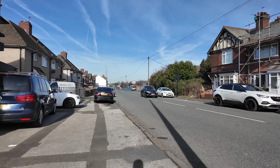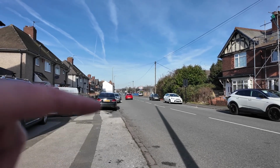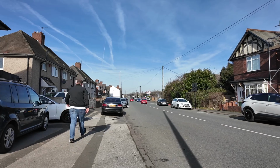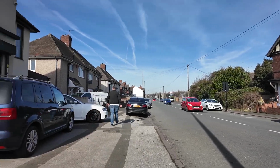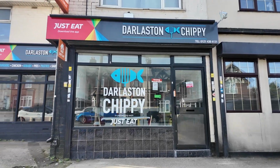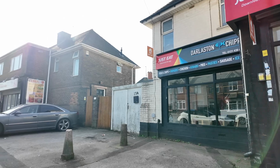Anyway, I'm starting off in a rather unusual area because if you see, this is Darlaston Road. Take you down into Darlaston down there, look. Car showroom here on the right. And there's a Darlaston chippy just here. I'm not sure if it's this one, but I do remember a chip shop being owned by Middleton's.